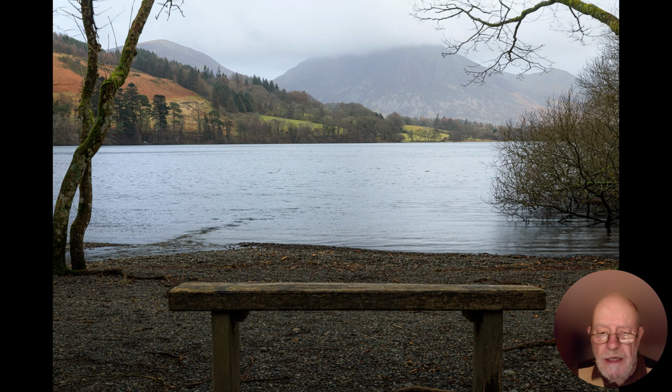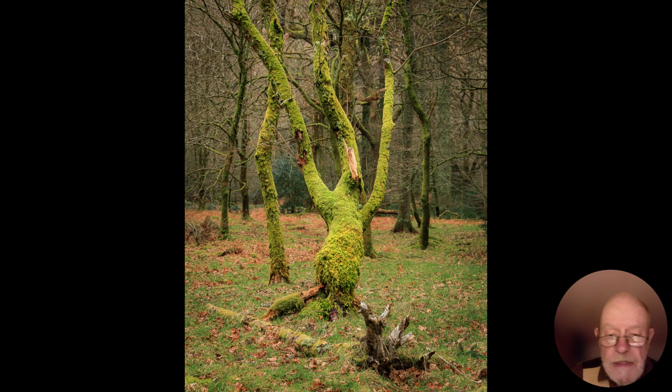and even when the weather's not so nice, it's a nice place to sit and enjoy nature. And Home Wood is quite an interesting wood, and I'm starting to get into woodland a bit more, and it might be worth a trip back there at some point, but I did find this very interesting tree in the wood.